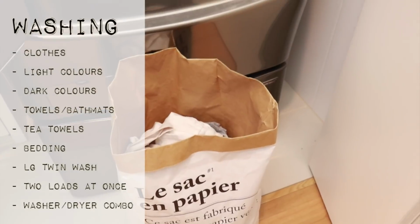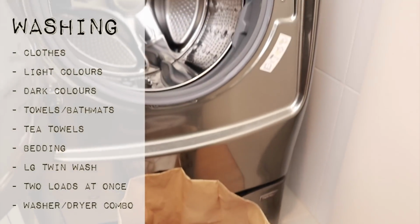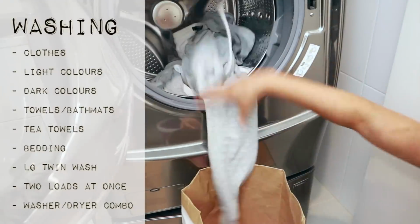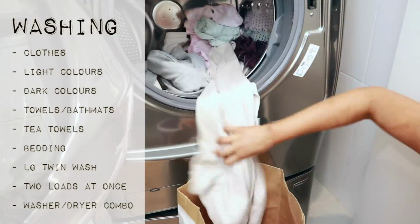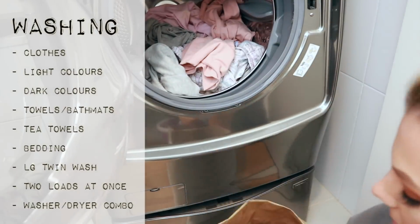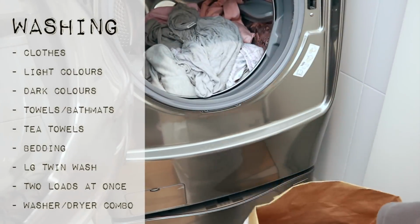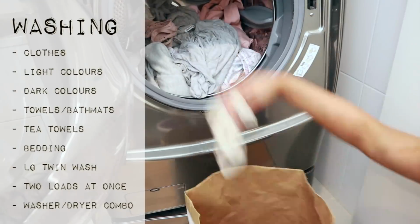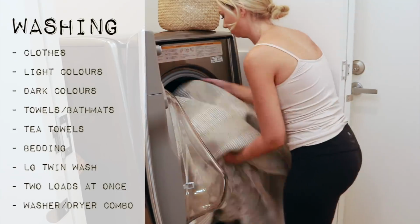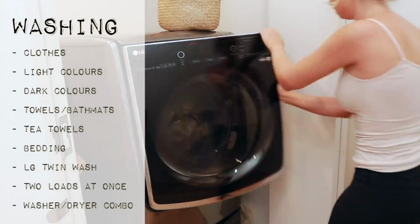This would also be amazing if you had a family, so that you can do multiple loads and get all of your big amount of washing out of the way rather than doing just one after the other. You can do multiple loads at once. The top washer is so large, it actually allows me to do all of the items that I would normally have to take somewhere else to wash. For example, my living room rugs, which I like to wash regularly, so I can do all of the washing and the drying at home, which makes life so much easier.